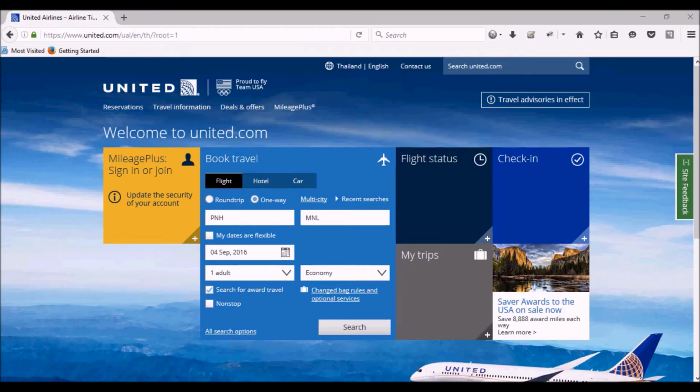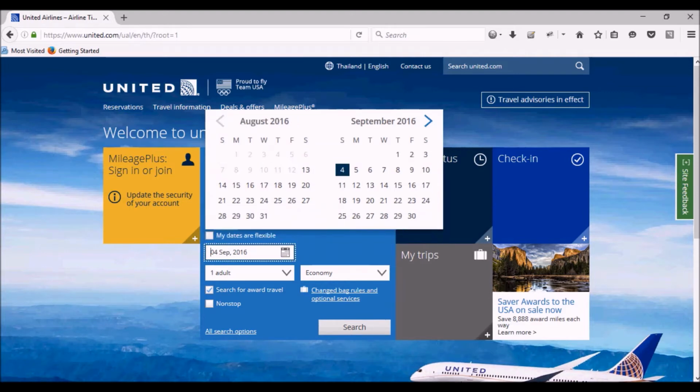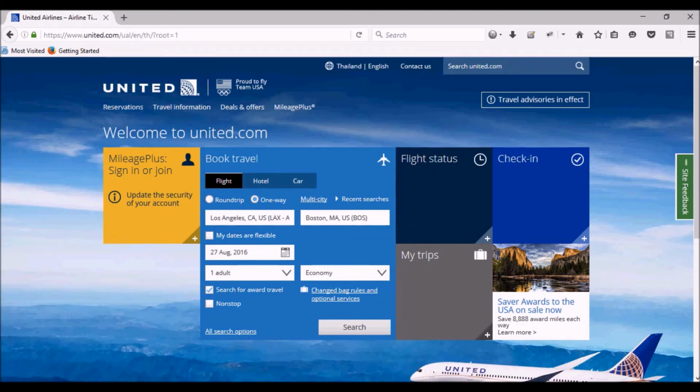So I'm going to show you a little trick. It's not absolutely unknown. It's quite well known, and if it wasn't too well known, I probably wouldn't be showing it. But since it's pretty much well known, I'm going to show an example. Let's say I was starting off in Los Angeles, and I wanted to fly to Boston. I click on this box, which says I want to search for award travel. Today is the 13th of August. If you want to book something 2 weeks away, the 27th of August, I click on search.